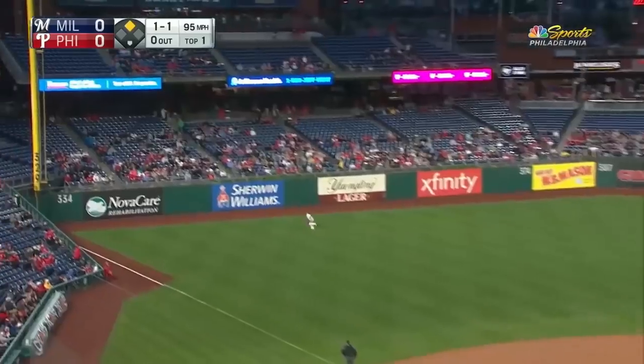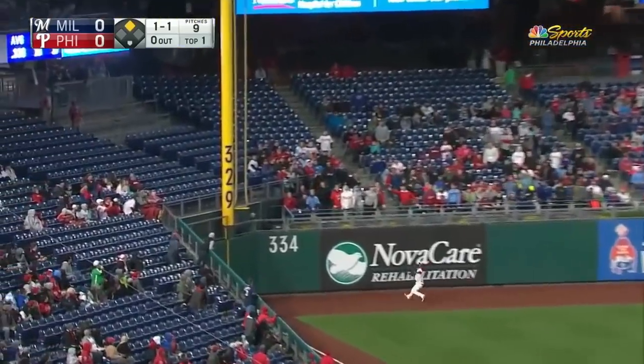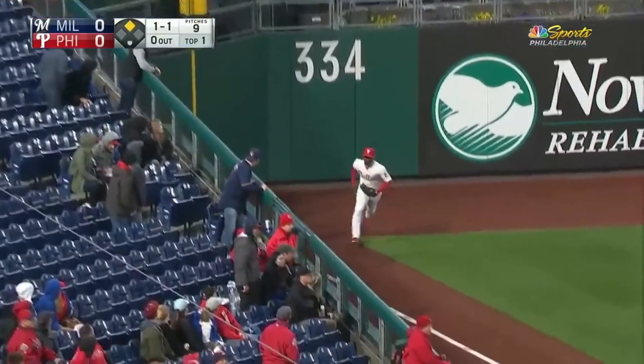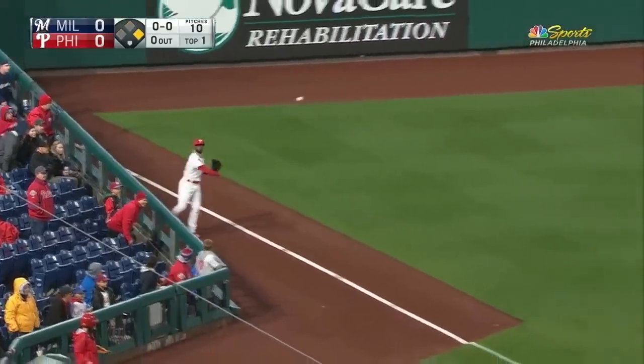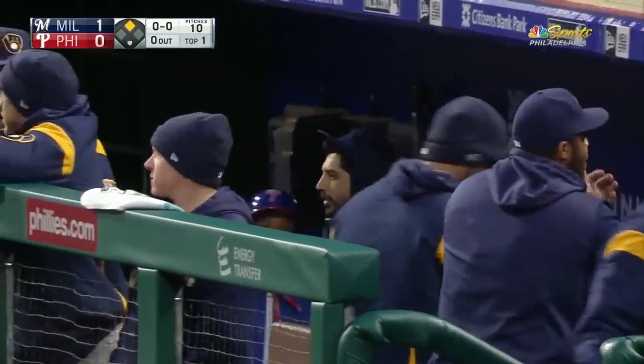Fastball hit to left field. McCutchen ranges toward the line, and that one is off the top of the wall. Cain will score. Yelich is at second. It's an RBI double. Well, the ball was doing some strange things. I thought that was going to be caught.